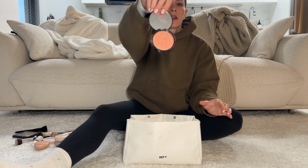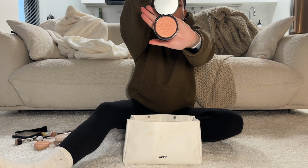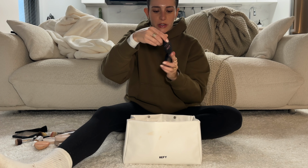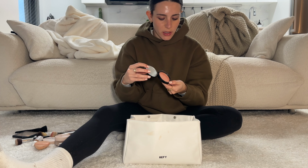It's like a sparkly peachy shade with a little bit of gold shimmer in it, which is really nice for me because I have a warm skin tone, especially right now when I'm on the paler end of my skin tone range that I go through throughout the year. This looks really nice on me.